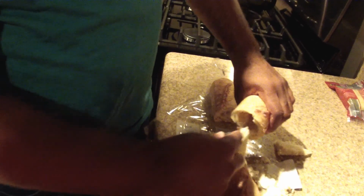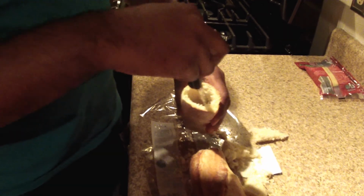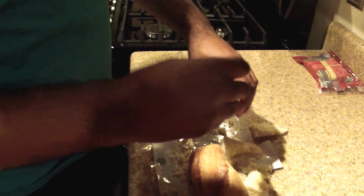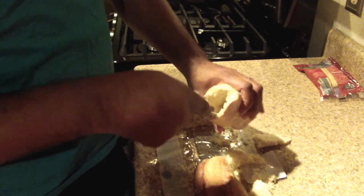But I'm getting it as hollow as I can, just scratching the sides out, getting as much out as I can, because they make it look so easy in the video, but it's so hard to do this without breaking the bread. So just take your time on this. Don't try and rush it or anything like that.